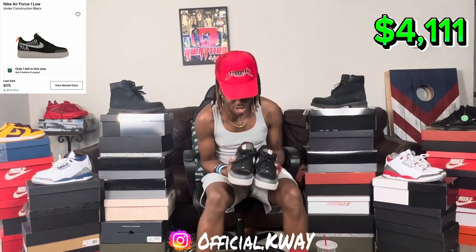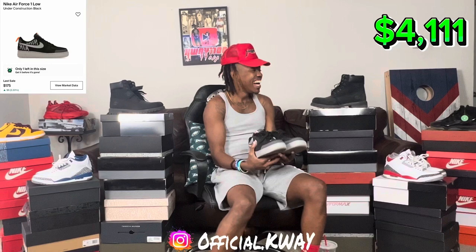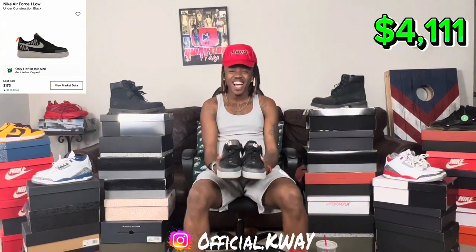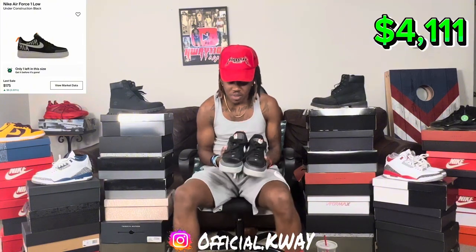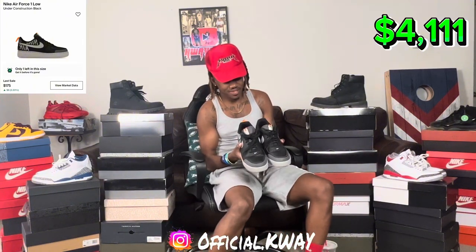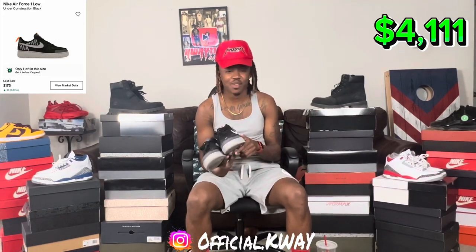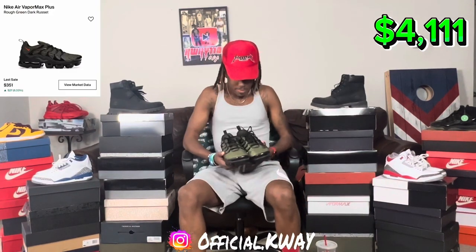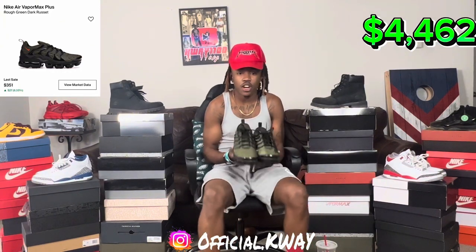I rate these shoes a 7.5 because I messed them up. But I used to rock these shoes all the time. I used to like them. Yeah, 7.5.